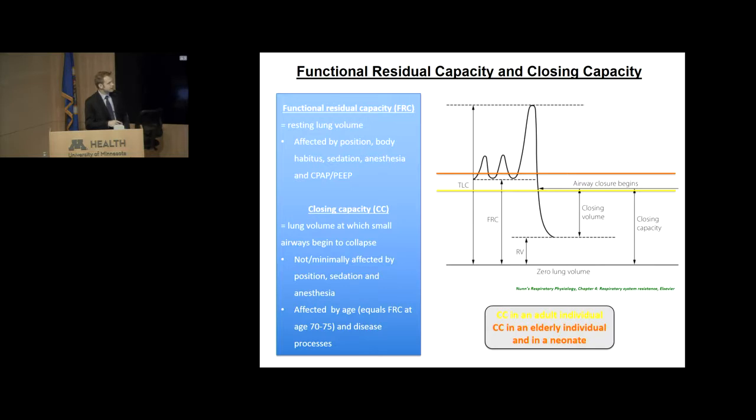So now looking at this diagram, at this picture here. This is your residual volume, and this is your functional residual volume here. The adult individual's closing capacity is below the functional residual capacity, meaning that if you take regular breaths, you inspire, expire, your airways tend to not collapse. Some of your airways might collapse if you take a deep expiration, but in an adult, you typically are able to re-recruit those collapsed alveolar units by taking another deep inspiration.